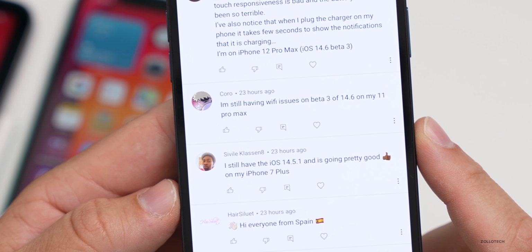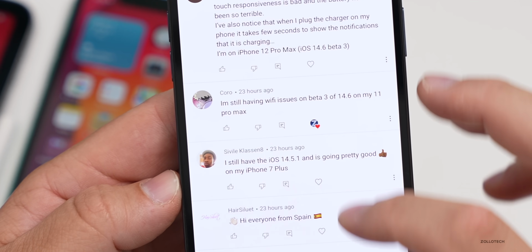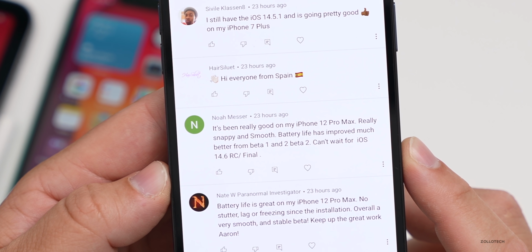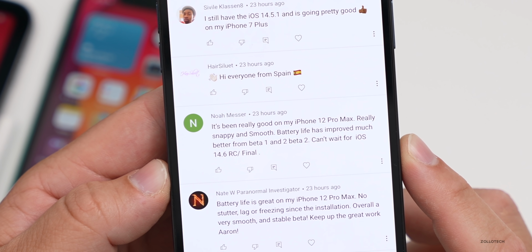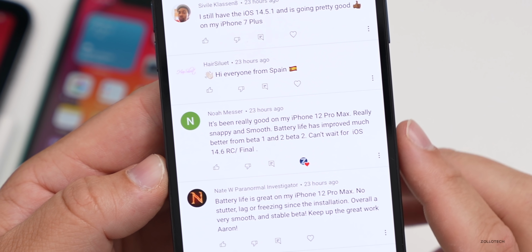Koro says, I'm still having Wi-Fi issues on Beta 3 of 14.6 on my 11 Pro Max. Noah Messer says, it's been really good on my iPhone 12 Pro Max, really snappy and smooth. Battery life has been improved much from Beta 1 and Beta 2. Can't wait for 14.6 RC and final.